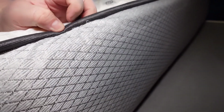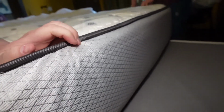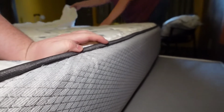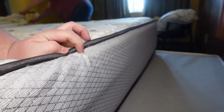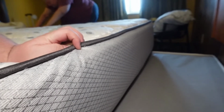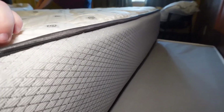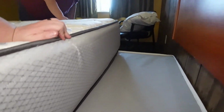We're checking this out together. I don't see anything. I don't either. Okay. So if you've never been in a hotel before, always check up underneath the little folds here, the seams. That way you can find out if you have bed bugs or not. I don't see anything at all that indicates that on these beds.